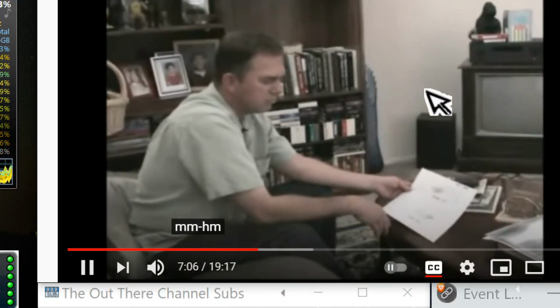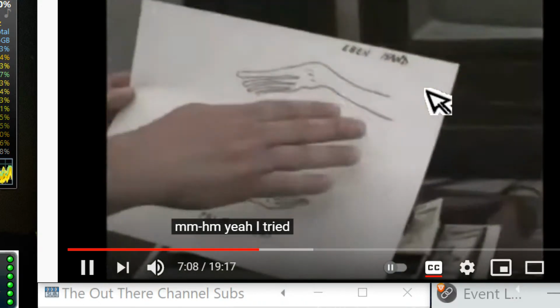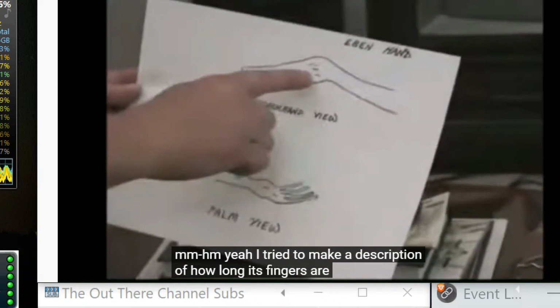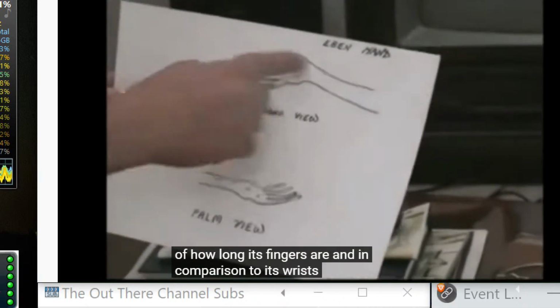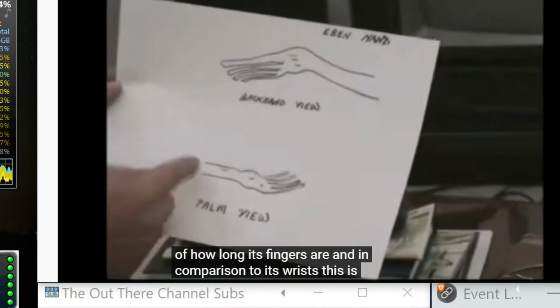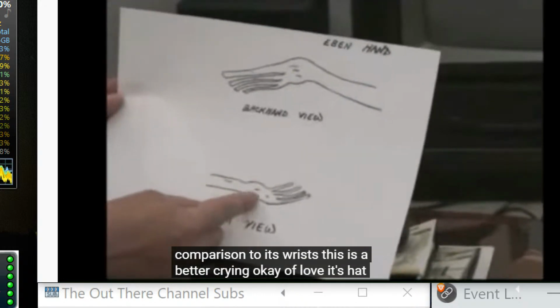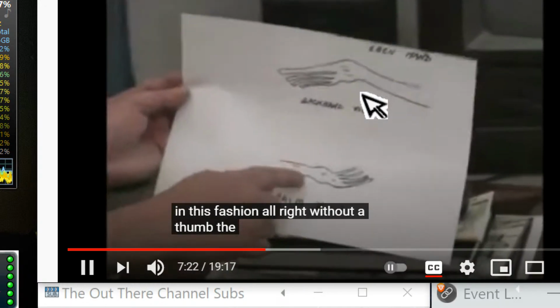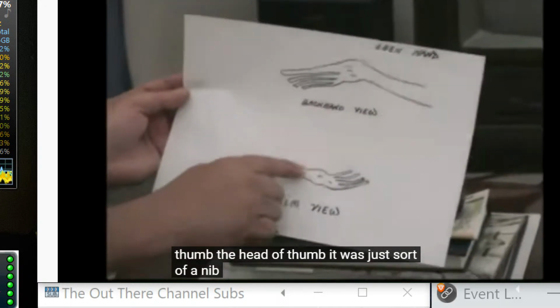You also of a reptile? Mm-hmm, yeah. I tried to make a description of how long its fingers are and in comparison to its wrist. Mm-hmm. This is a better drawing, okay, of its hand, palm in this fashion, all right, without a thumb. If it had a thumb, it was just sort of a nib.